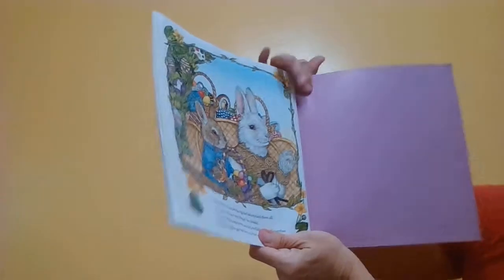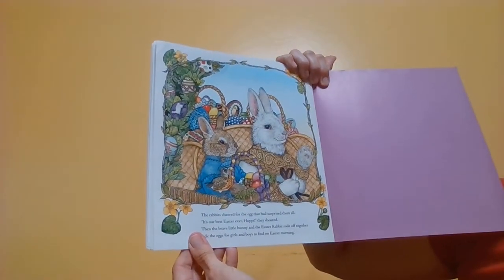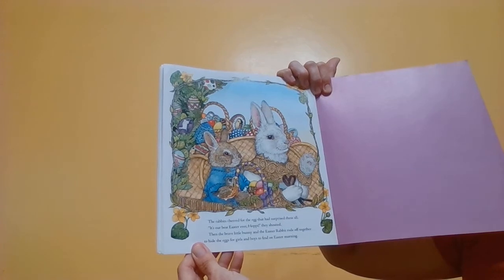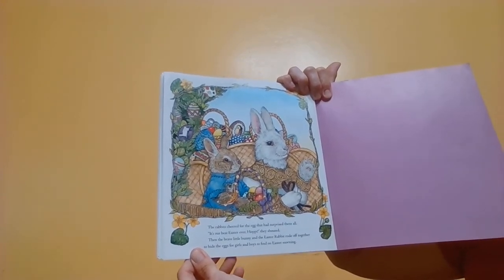The rabbits cheered for the egg that had surprised them all. It's our best Easter ever, Hoppy, they all shouted. Then the brave little bunny and the Easter rabbit rode off together to hide the eggs for the girls and boys to find on Easter morning.